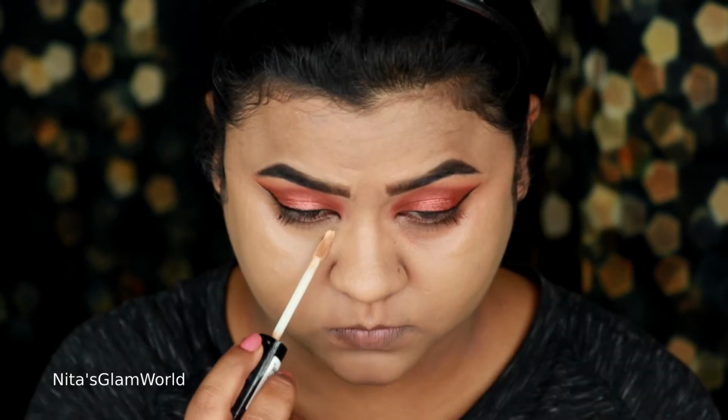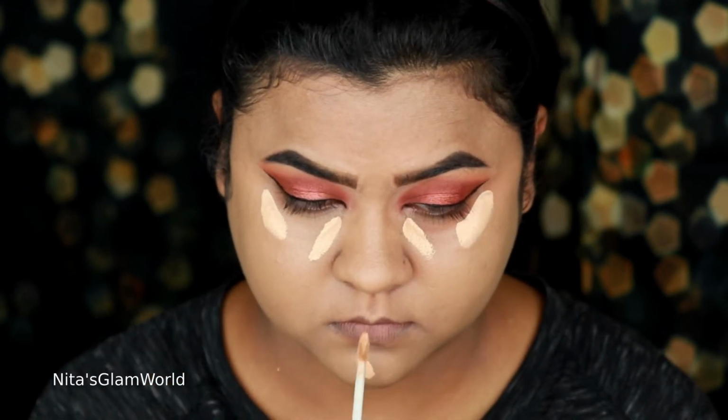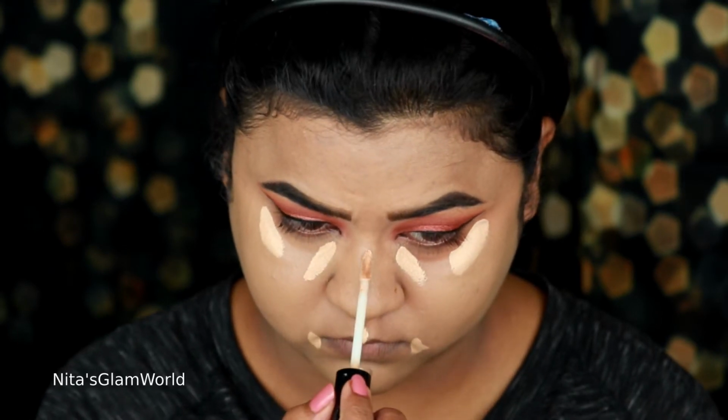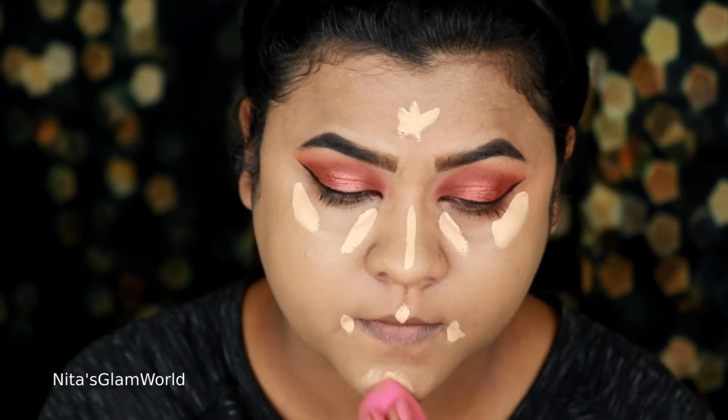For highlighting and concealing, I'm using the same concealer and I'm applying it underneath my eyes, on my chin, on my cupid bow, on the sides of my mouth, down the bridge of my nose as well as on the center of my forehead. And I'm just blending it out again using the same damp sponge.